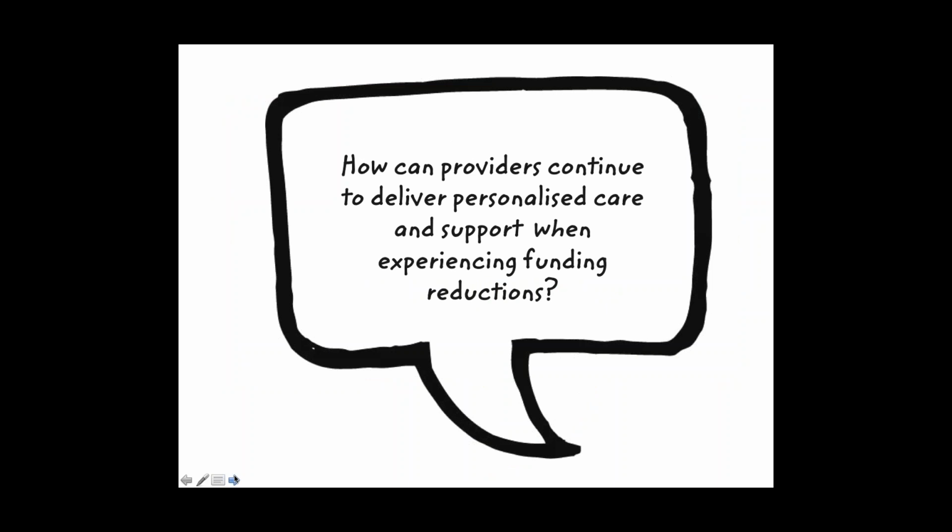One of the biggest challenges to providers right now is being able to deliver high-quality, personalised care and support within existing resources. Most providers have and continue to be required to reduce the cost of service delivery whilst being expected to deliver high outcomes as well. So therefore, we need to come up with different ways of doing things than we've done in the past.